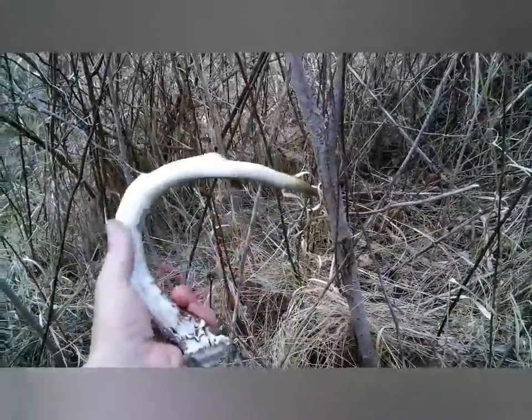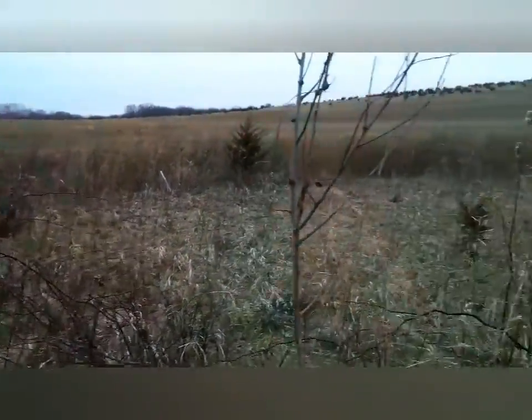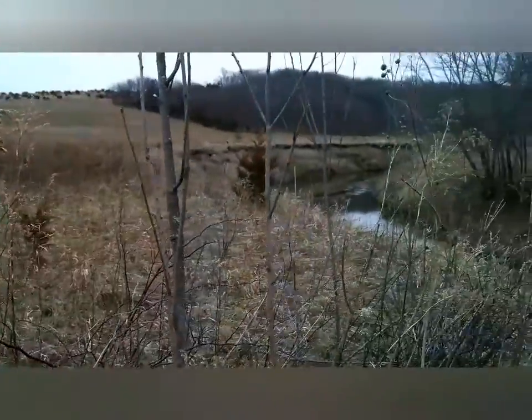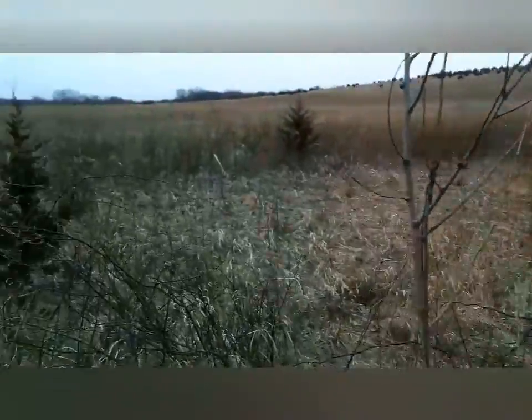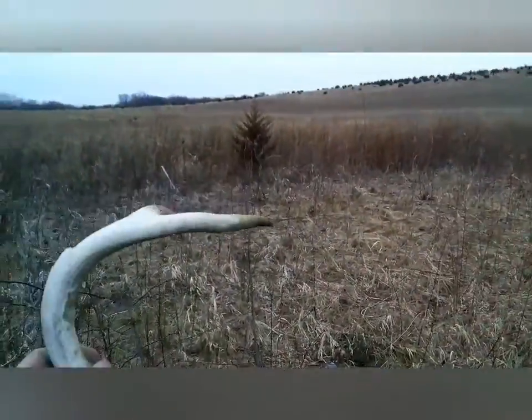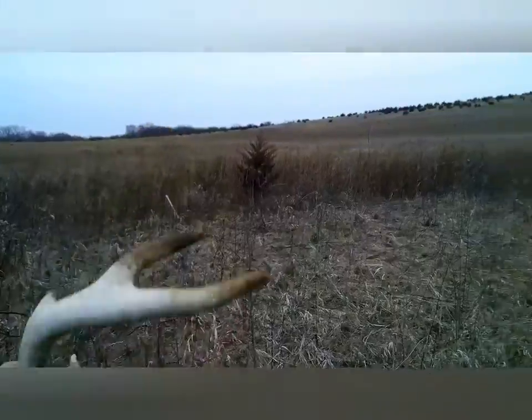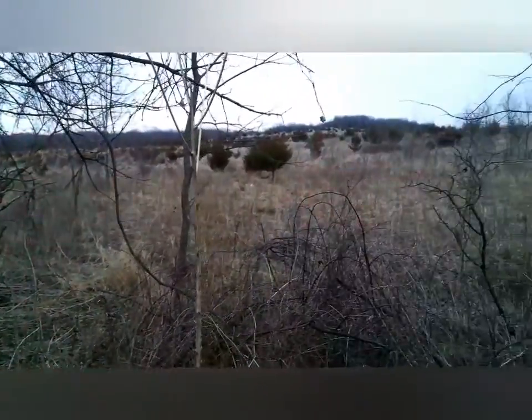But since it's already been hunted, I just been walking all this tall grass. I seen sign of other people being in here, so I just kind of been walking around aimlessly. But hey, paid off with an old one. Still walking tall grassy stuff.